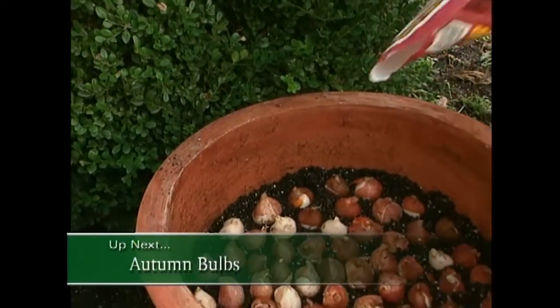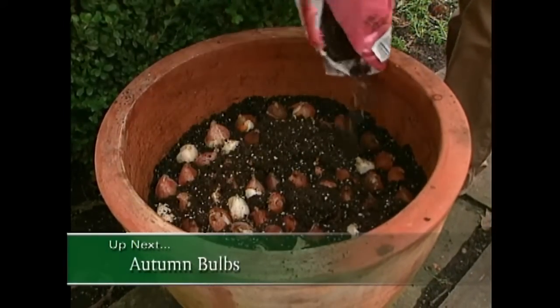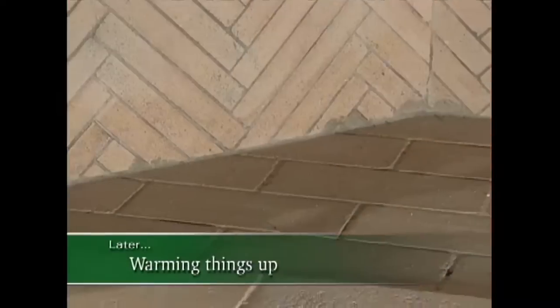Next, more on these fabulous forced bulbs, plus keeping color in the garden longer. And a little later, we'll ignite a fire for energy conservation with a story on the Rumford Firebox.